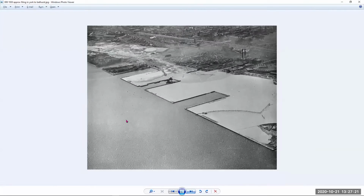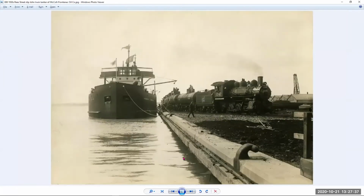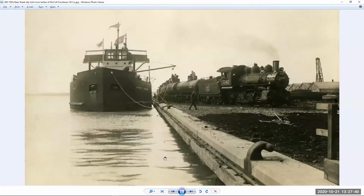I'll skip through those and just point out that now you have really a reconstructed waterfront here. This is the line that exists now, say between York Street and Bathurst. Where you have kayaking today, you had rail cars. This is the foot of Reese Street. So this wall is still there as a harbor wall, but you don't have oil tankers coming in, filling up steam engines anymore. You've got kayakers and paddle boats and little rental motorboats. It's completely different.